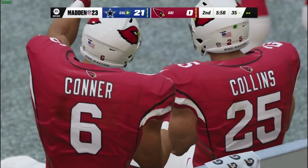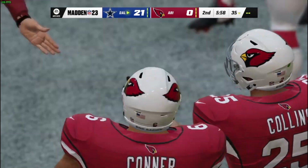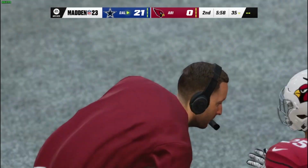One play, 2 plays, touchdown. That's all it took there. A very short and sweet drive that got him in the end zone.